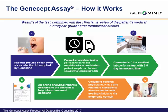Once the clinician views the report, they always have access to a member of our expert Genomind clinical team to discuss the clinical implications of the genetic variants found, as we reviewed today. While our clinical team does not and cannot provide medical advice for treating specific patients, they are experienced at understanding genetic variants and what the literature tells us those can mean for patients. As a result, our team can help clinicians better understand the information in each report so that they can determine the best course of action for their patients based on their patient's medical treatment and history.